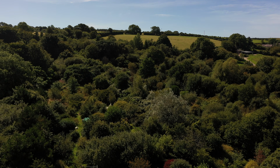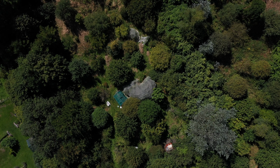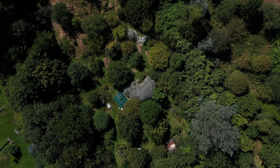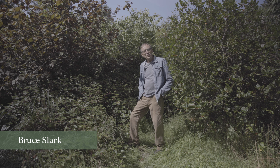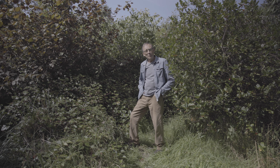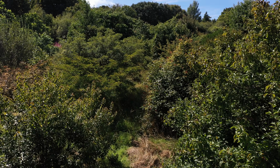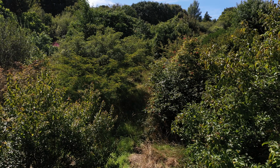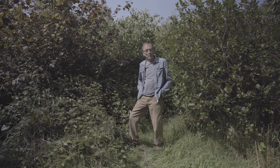Well, hello and welcome to the forest garden in sunny North Pembrokeshire. I've been on this site for over 22 years, and when I first arrived it was just used for grazing horses. Now we have a diverse system of nuts and fruit and various other things that you associate with growing in a forest garden. But today we're going to concentrate on berry production.